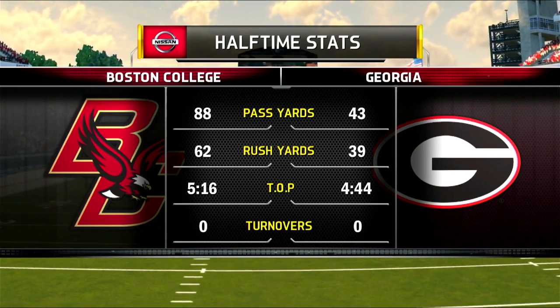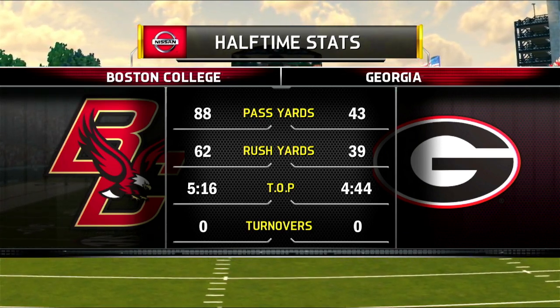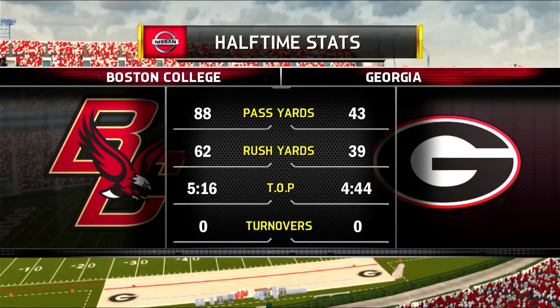That's going to do it for David and me here in the studio. Time to get you back to the game. Brett and Kirk ready to take you home in the second half.